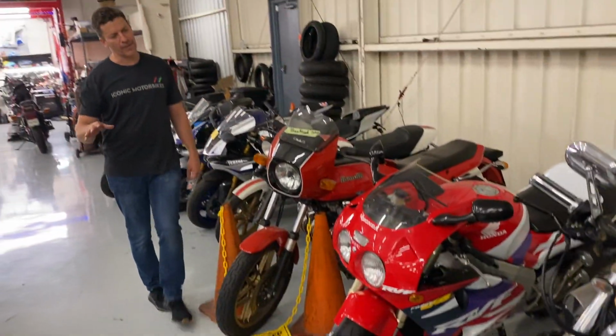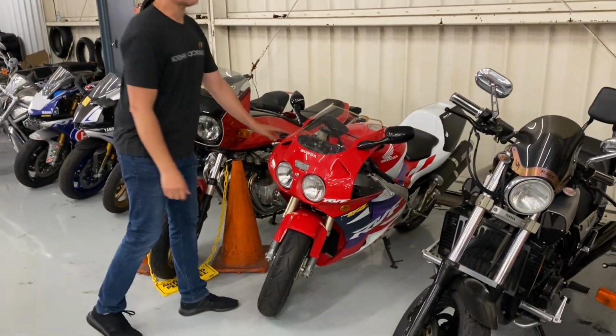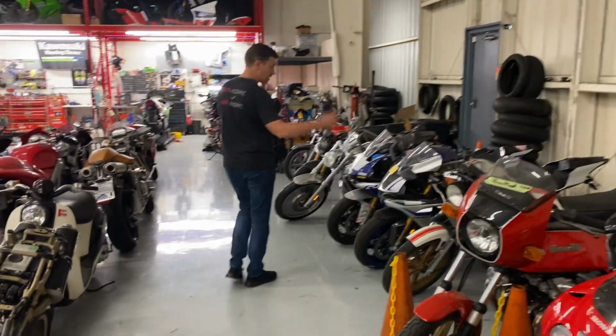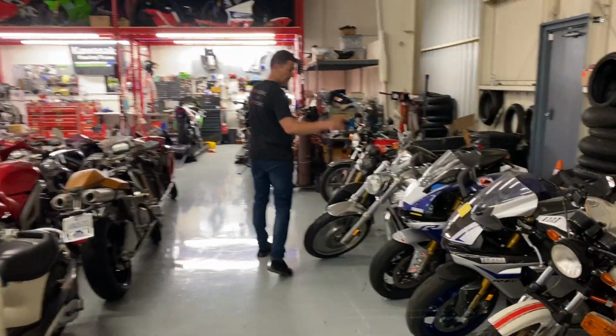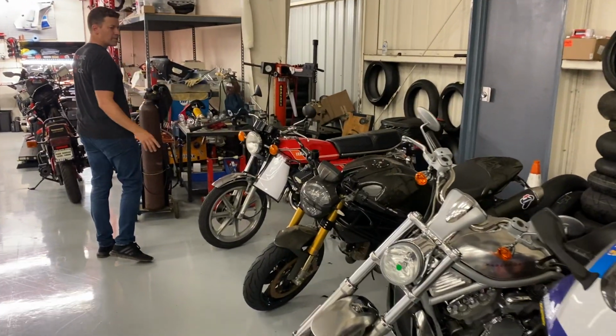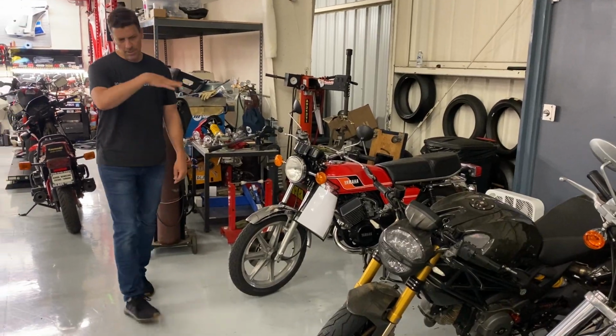If you're a fan of Iconic and you follow the same kind of sports bikes that we do, the RC45 is probably one of the hardest ones to find right now. And this one's super clean, and it's just sold, just waiting to get delivered. R1M, another R1, another Harley-Davidson. That's a V-Rod, which is the one that had some Porsche influence on it. And most of these are service bikes.